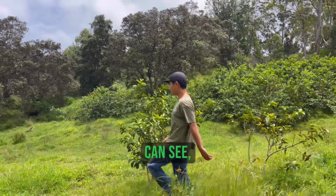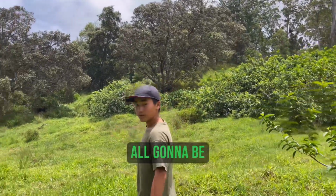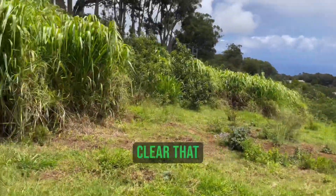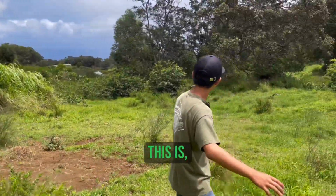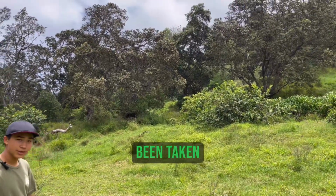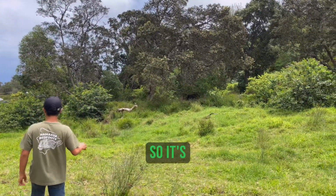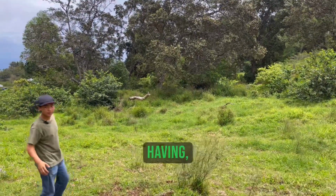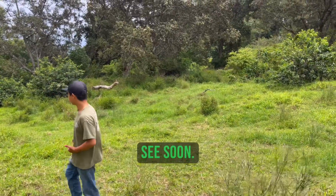So as you can see, a whole lot of plants, guava trees, these are all going to be cleared out. Of course, the guinea grass, the famous guinea grass, we got to clear that out too. And then in the future, this looks very messy right now. It looks very wild because it is wild. It hasn't been taken care of properly before we bought this property. So it's going to be all cleared out. It's going to look real nice. We'll end up having, like I said, livestock that you guys will see soon.